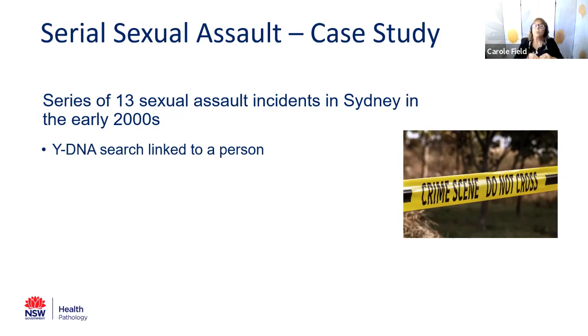So when we get a Y-DNA link, we'll still look at the autosomal profile. For this person, there was no support at all, no statistical support for a close family relationship. So I know we can't ever completely exclude a sibling with autosomal DNA, but it was more likely going to be further than a first-degree relative. So we give this information to the police, and they start their investigation.